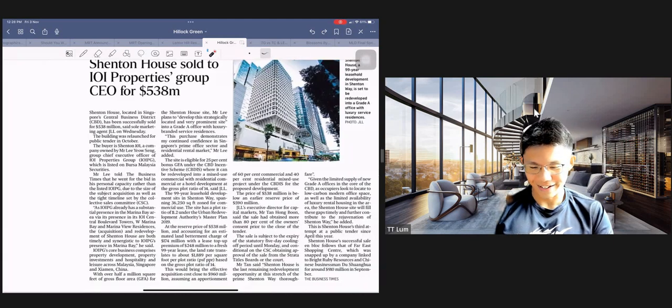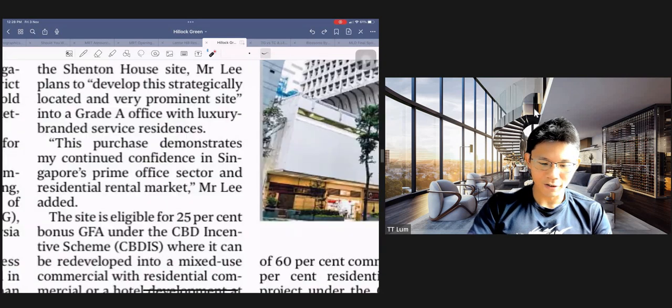This guy looks rich, man. But it's not that he's buying it like a Rolex or something flashy, a flashy car or whatever. He's buying it because he has confidence. So this purchase demonstrates my continued confidence in the prime office sector and residential rental market. It shows that he has so much confidence.